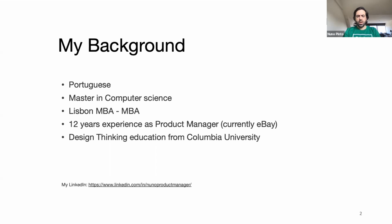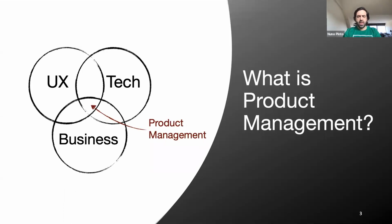So when I thought about this webinar, I think the first thing that we need to start off is by defining what is product management. And of course, you can define product management the way that usually you can find it on many books over the internet, etc., which is product management is the intersection between user experience, technology, and business.